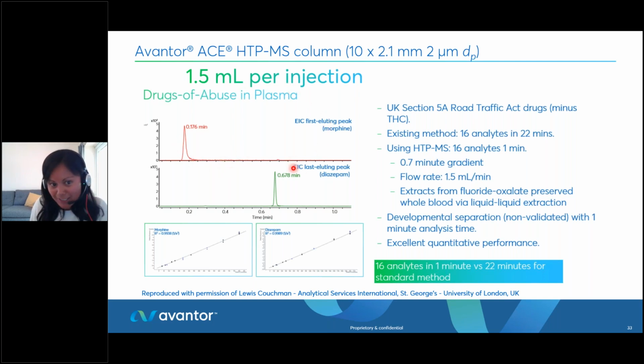If we showed the TIC, it would have been messy because the sample matrix is inherently messy. So of course, mass spec gives you the great choice of looking at the extracted ion chromatogram, and we show it for the first and last eluting peaks. And you can also see the really good calibration data for these drugs of abuse in plasma.